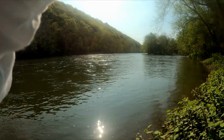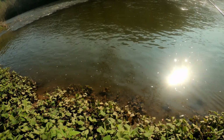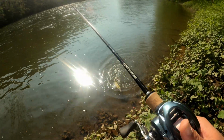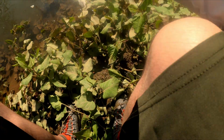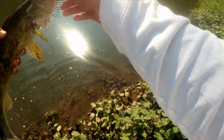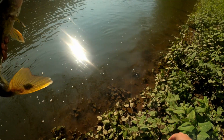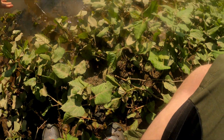That feels like a bass. Come on, baby. Oh, it's another walleye. Are you kidding me? Let me get over here. This one might be a little bit bigger than the last one. Come here, buddy. Yeah, I see you. Another nice walleye. Let's get you back in the water.